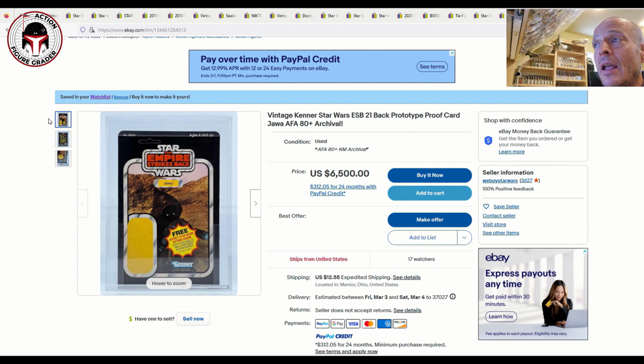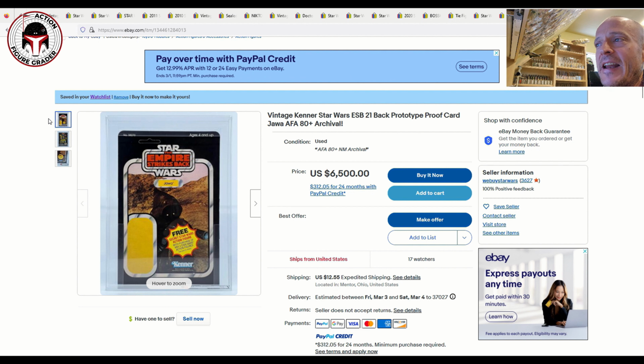It's make an offer. If you got big bucks and you're impatient and you don't want to wait for the big Hake's auction to end at the end of this month, there you go. There's a beautiful 21 back prototype proof card for the Jawa, graded AFA 80.